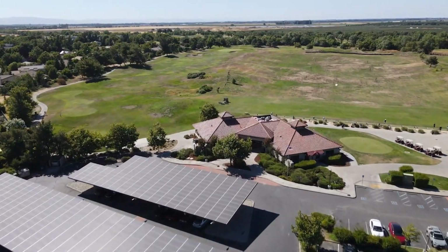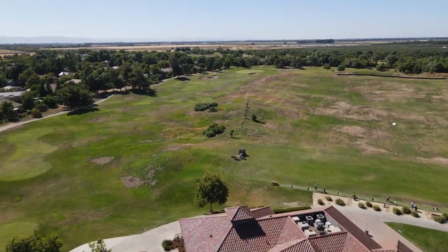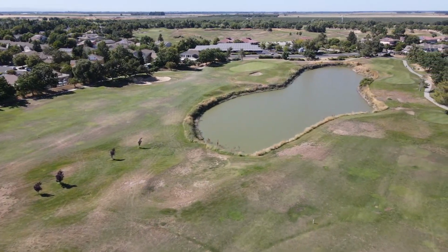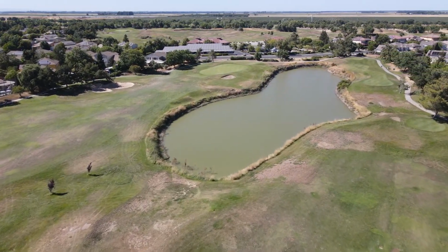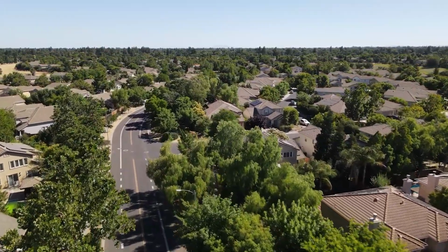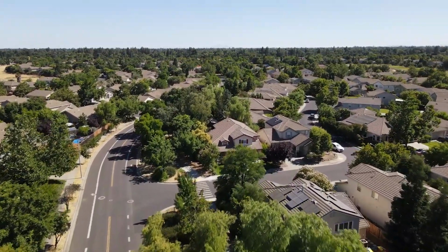This is one of Davis's best public golf courses in the area. It's 18 holes, and it ranges anywhere from about 4,500 yards from the gold tees all the way up to about 5,200 yards. So it's a little bit shorter of a course, but a lot of people who live in this neighborhood love to play that course. Even people who don't live in this area, but come from Sacramento, also love to play this course. It's definitely an awesome course if you're in the area.